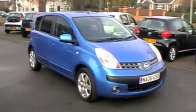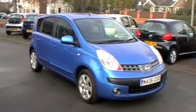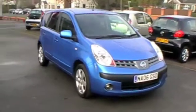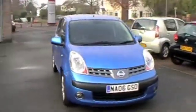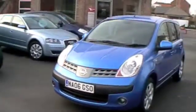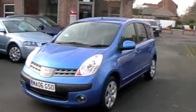Now look at this. This is a 2006-06 Nissan Note, but it's the 1.6 SVE, top of the range. Beautiful car, lovely colour, that Hawaiian blue. Got the front fog lights in the lower part of the front bumper there. Absolutely lovely car, colour-coded mirror caps, gorgeous.